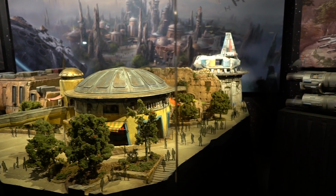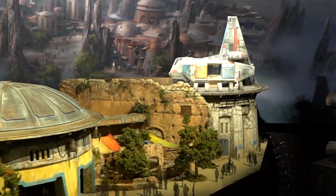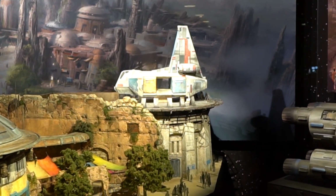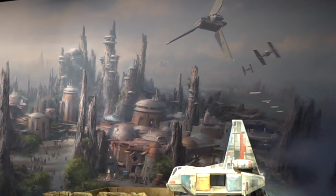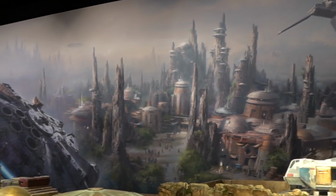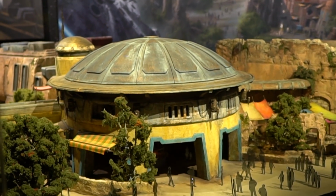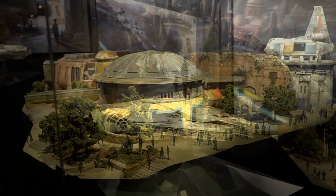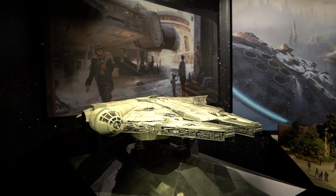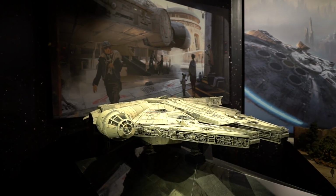There's so much detail in this model, it's absolutely amazing. And even the mural behind it is so cool. And of course, one of the things that people are most excited about here is the Millennium Falcon attraction, and here's a really awesome model of it.